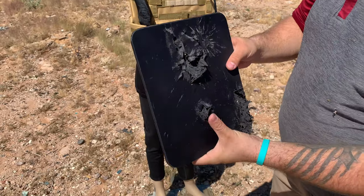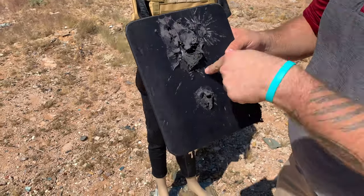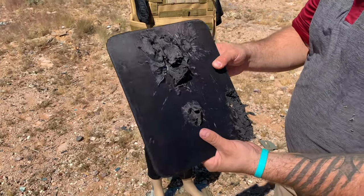I'm gonna skip the 7.62, but I think we're gonna go right to a slug and just hit it straight in the middle. We'll see if it stops a 1 ounce shotgun slug. Well, sadly, the plate did not stop the 55 grain 5.56, but last but not least, I do have a 1 ounce slug, 12 gauge, and I'm gonna be shooting it out of my Stoeger M3K. So let's see if the plate will stop a shotgun slug.